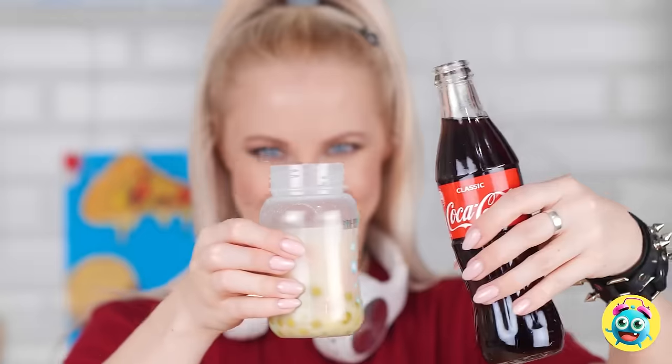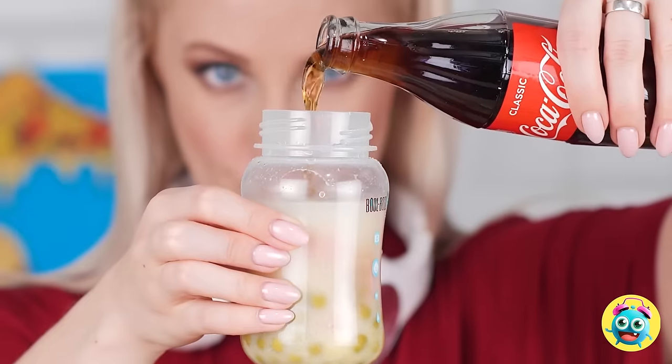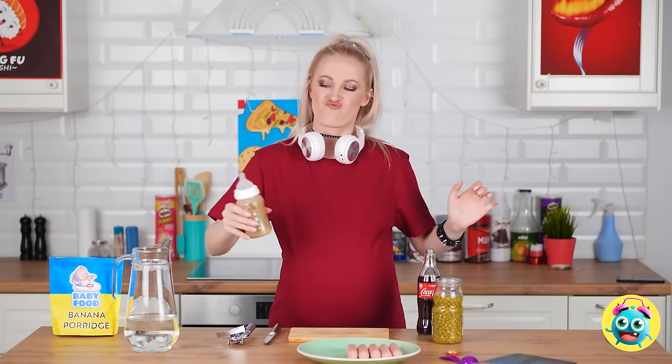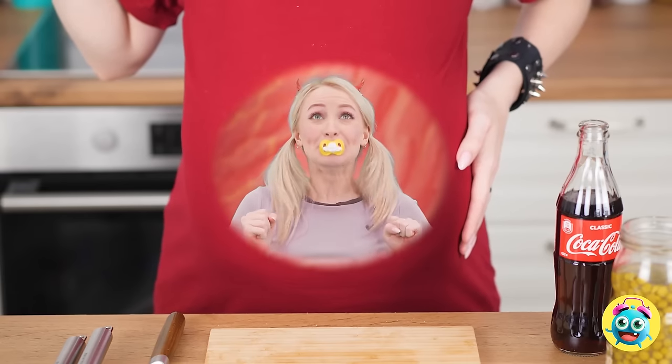This is such a good idea. Not too much here. So delicious! Dinner's ready, little one. What an interesting color. Ooh, you like that? I'm gonna rock this mom thing.